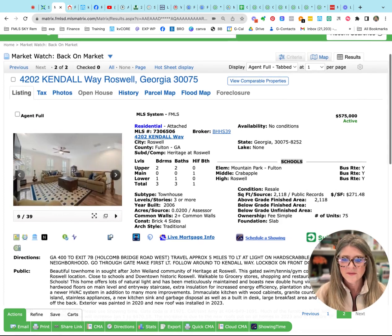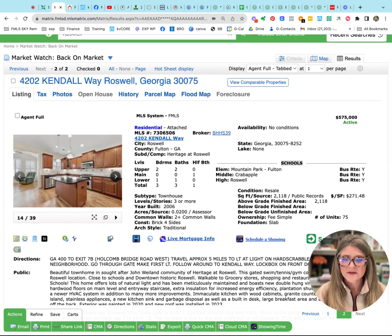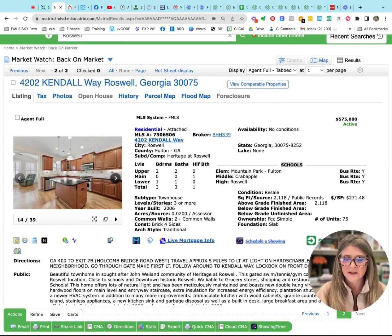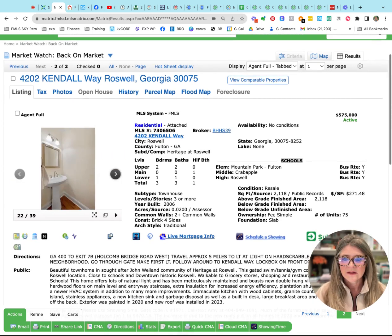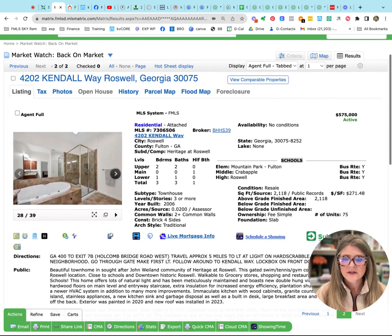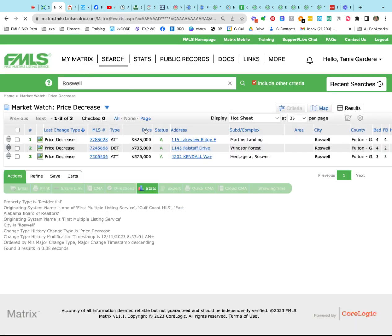And this is a great community. It's gated, very nice. So $575 for this 2-bedroom, 2-bath up. And then on the lower basement level, nice open floor plan, hardwood floors, nice, in good shape. Okay, so that just shows you what came back on the market. And let's see who decreased their price.